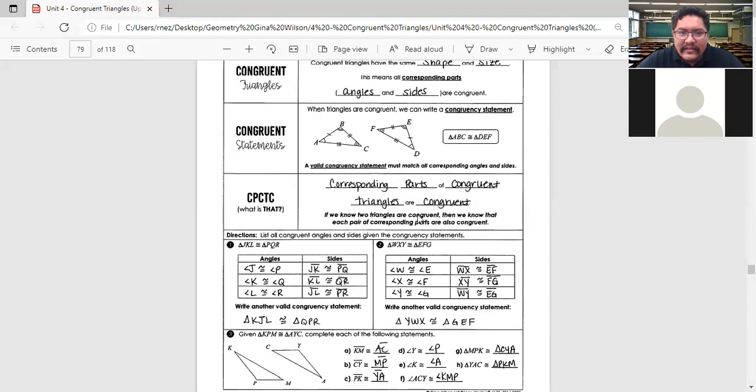I'm gonna move down to here and talk about CPCTC. Yeah, that sounds like something you'd find on the news, but basically it stands for corresponding parts of congruent triangles are congruent. Okay, that's a lot of stuff to cover. And that's how we know that if two triangles are congruent, then each pair of corresponding parts are also congruent.